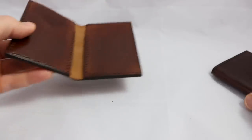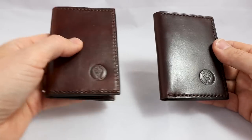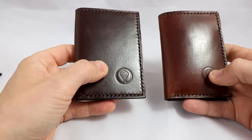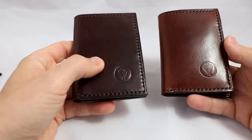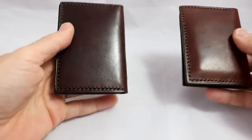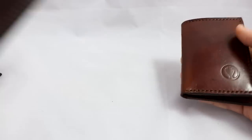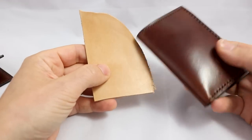And there you are inside. They're nice and clean, and the finish here is pretty spectacular. As you can see, there's a lot of work in it because it's treated two times with beeswax and one time with a high end shoe polish. And this is the way you can maintain your wallet: beeswax and shoe polish. So yeah, this is a nice journey. This was a nice journey turning this into that.